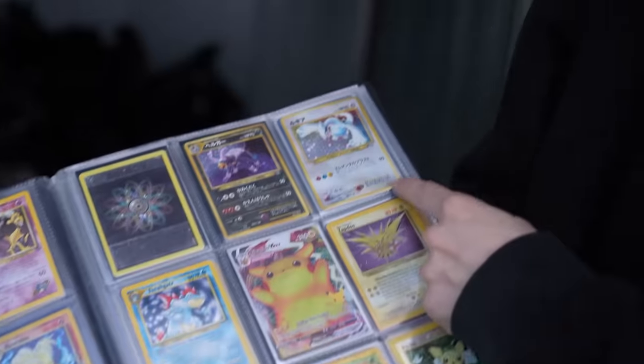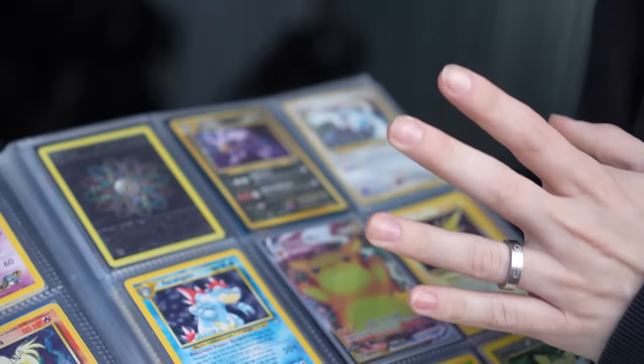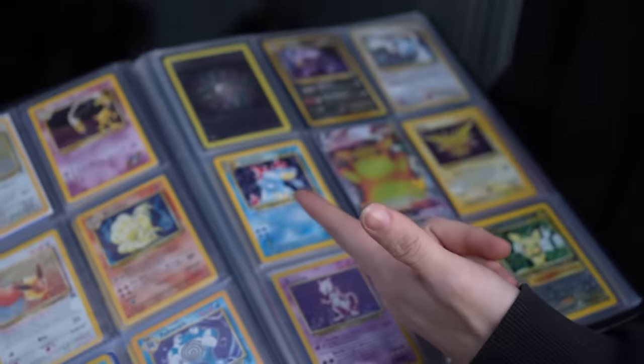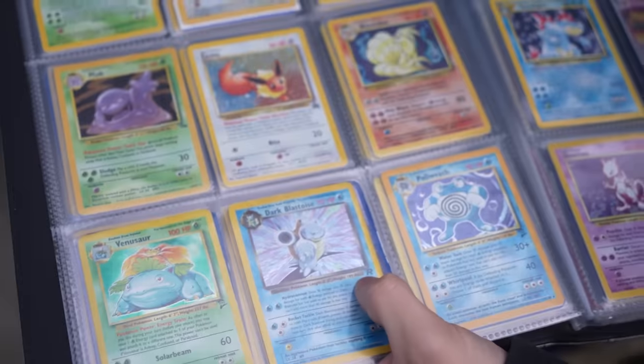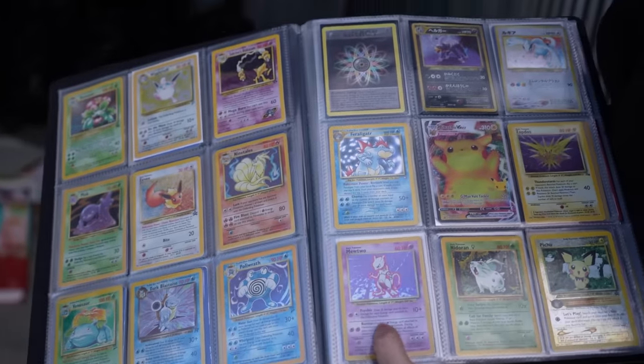Oh, I just saw the Holy Grail. Do you see what this is right here? It's Japanese, but that's Lugia from Neo Genesis. That's a banger. We also got Feraligatr from Neo Genesis. That's a huge card. Base Set 2 Venusaur. Dark Blastoise from Team Rocket. EV promo card, that's Flareon. But we got Mewtwo from Base Set. That's huge.